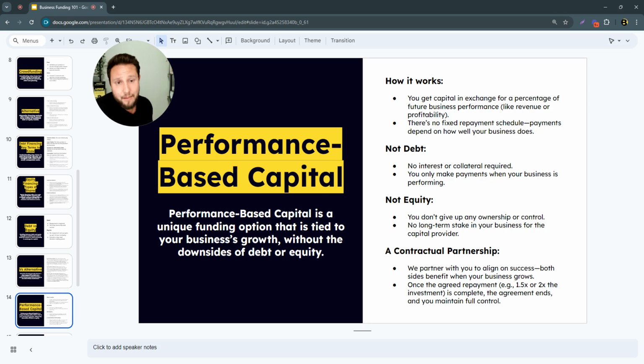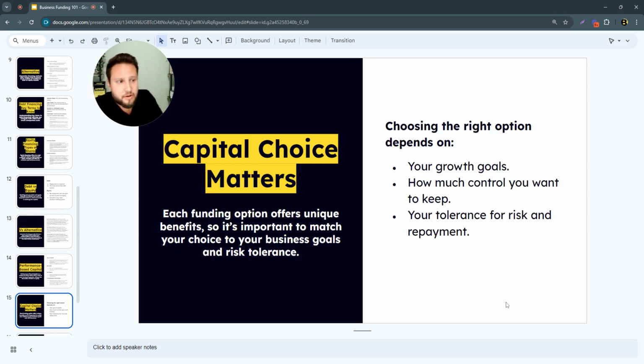We want to be the capital partner of choice. And we're focused on long-term capital, right? We want to work with folks that are looking to build long-term equity. That's why we also provide long-term equity management over at Bootstrapper Capital, because the capital choice does matter, right?